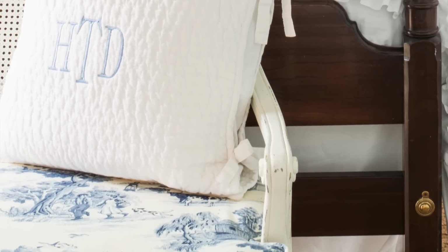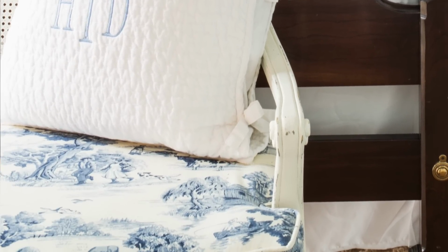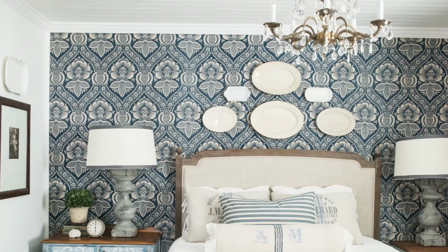But they read differently. If you put a toile, do you know what a toile is? Okay, toiles are the little lifestyle scenes, very French. Sometimes they're Oriental looking as well, or very English looking. So there's those, and then all over floral, which I think is pretty self-explanatory. Paisley has those teardrop shapes, which I love. I love paisley. Damask tends to have a large medallion, and then it's repeated over and over again.